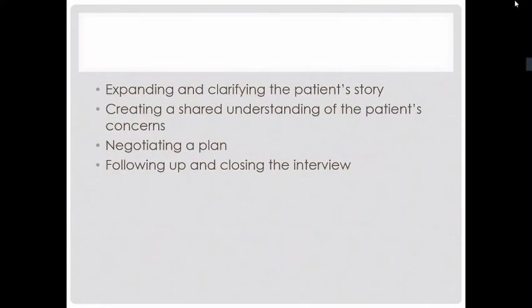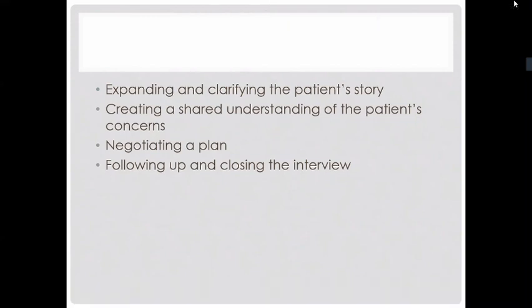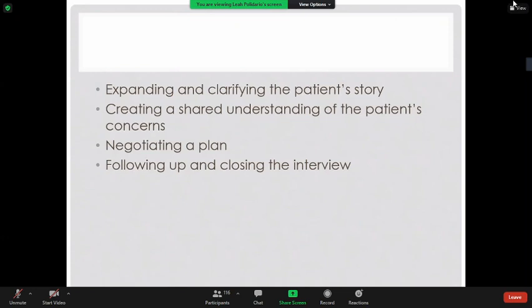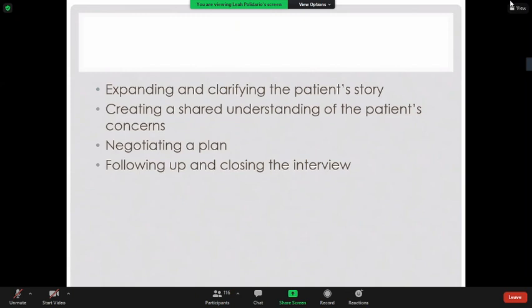You should also expand as well as clarify the patient's story. For example, you will tell the patient, you have mentioned earlier that this chest pain has been there for 3 months on and off, but for the past 3 days, you were having chest pain. Is that right? So that's one of expanding and clarifying the patient's story. That's one example of how you clarify. Kasi baka iba yung pagkakaintindi mo. So you want to clarify the patient's story.